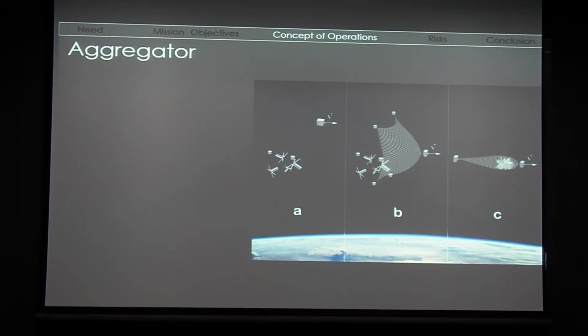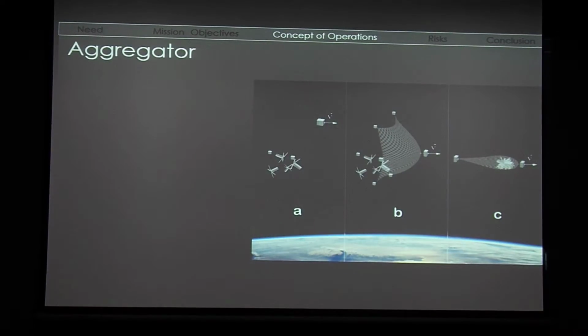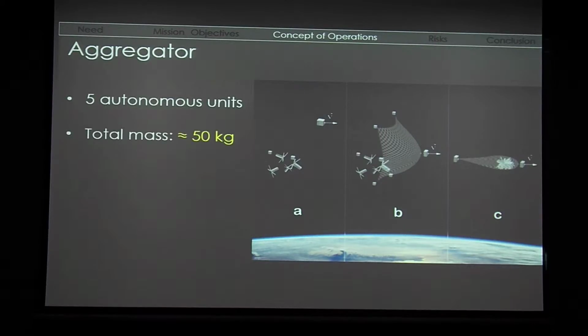Okay, we know where the debris is. We have successfully planned the aggregation mission, and then we have to aggregate it. This is where the aggregator kicks in. Its job is to actually aggregate the debris and deorbit it in the upper atmosphere layers of the Earth. The aggregator consists of 5 autonomous units, which are packed in a single unit, and the total mass of the whole aggregator plus the payload is approximately 50 kilos.